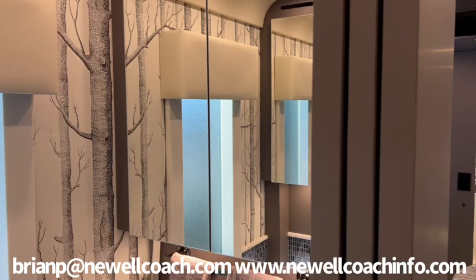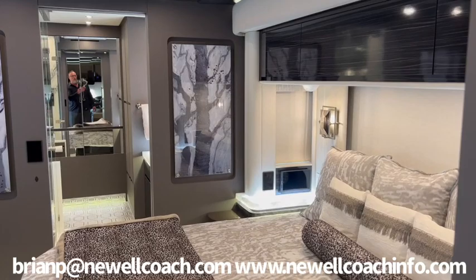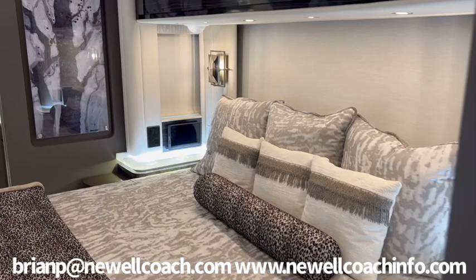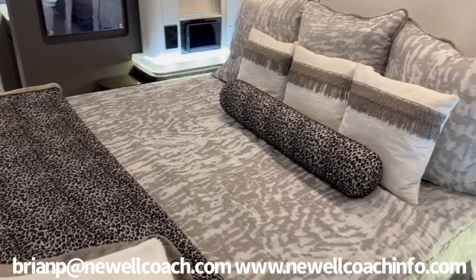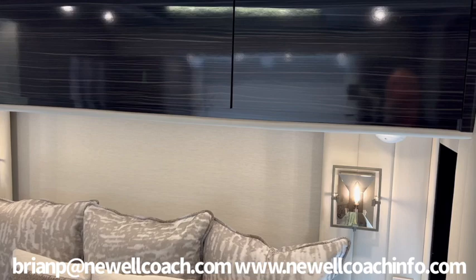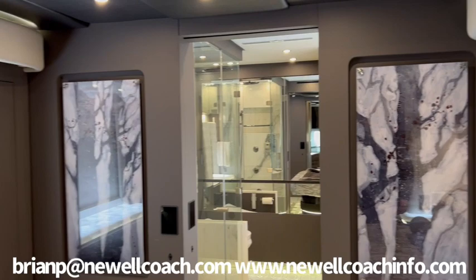And then back here in the master bedroom, the custom art for this coach matches the pillow fabric and the wallpaper in the half bath. Very cool. This is a king size bed. It is retractable and it has storage underneath that is on a powered lift. There you can see what I mean about the countertop.